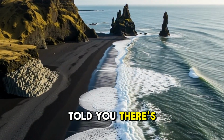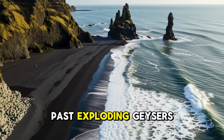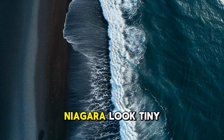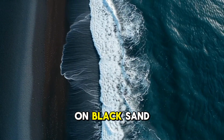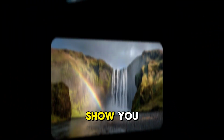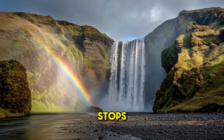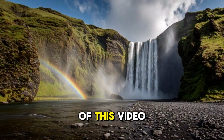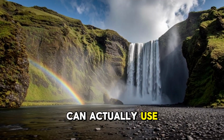What if I told you there's one road, just one single highway, that takes you past exploding geysers, glaciers the size of cities, waterfalls that make Niagara look tiny, and beaches where icebergs wash up like diamonds on black sand? I'm going to show you exactly how to drive Iceland's Ring Road, including the hidden stops that 90% of tourists completely miss. By the end of this video, you'll have a complete day-by-day itinerary that you can actually use.